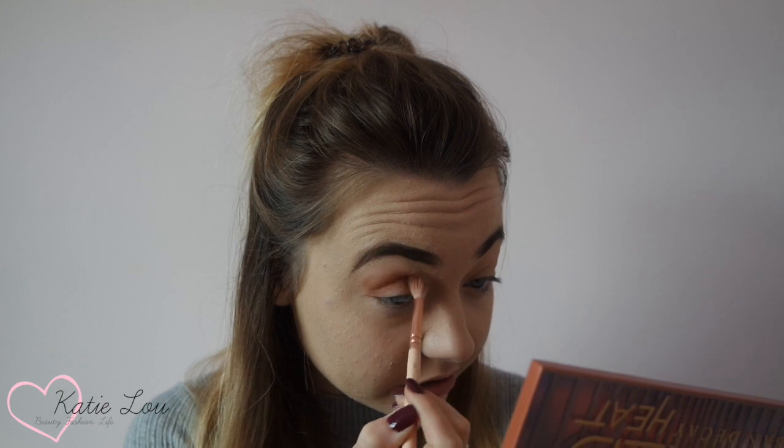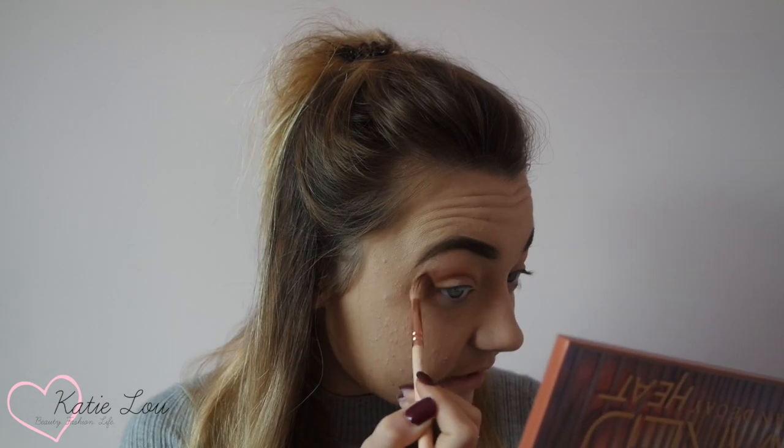I always go in with a transition shade, which is Low Blow, a warm beige, which is the perfect colour because it doesn't show up too much, but it shows up enough to blend everything else into. And that looks really dark on camera, but it's really not. It's just a muted orange, but on camera it looks like I've used the brightest colour ever. So then I'm just going to do the same on the other eye.